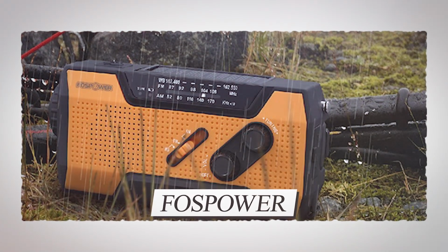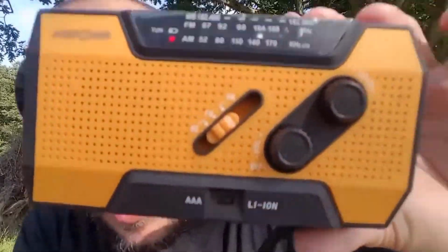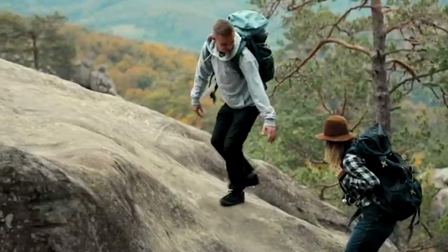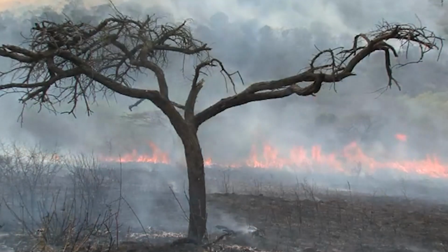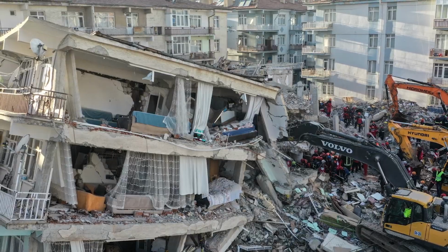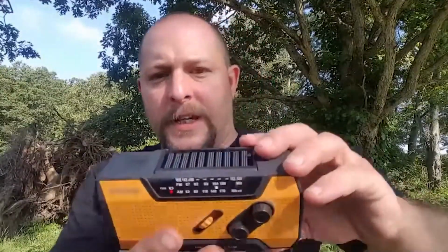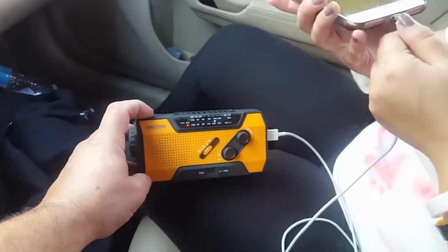1. Foss Power. This is one invention that may prove to be really useful. Even if you're not a big fan of hiking, the wilderness, camping, etc., it is known that everyone can face natural disasters such as wildfires, tornadoes, hurricanes, or earthquakes, and Foss Power will make you feel a lot more confident, safe, and prepared. This is an emergency radio beacon that can also work as a regular radio, a flashlight, and a battery to charge electronics.